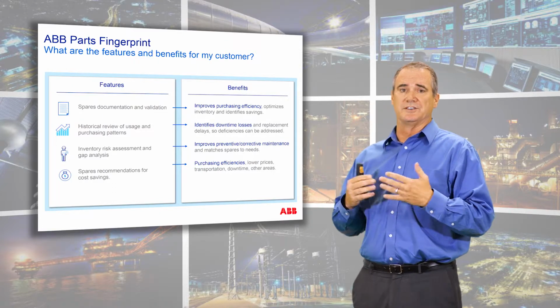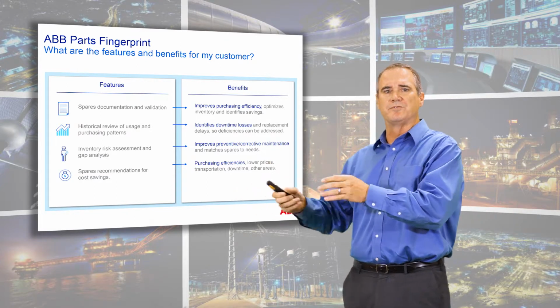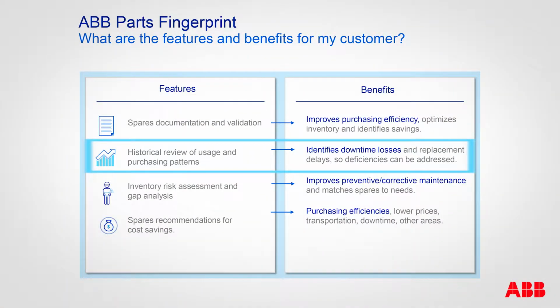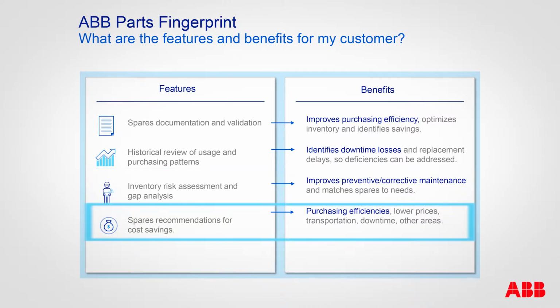We go through and we look at the historical purchasing patterns and look for opportunities to use past behavior to predict future performance and save downtime for the customer. We look at historical usage and try and identify opportunities for savings in the future. We do the inventory risk assessment and gap analysis that very directly affects both the preventative and corrective maintenance that we provide to the customers. And all of our spares recommendations for customers are looking at purchases efficiencies and trying to identify any cost reduction or opportunities that we have for the customer.